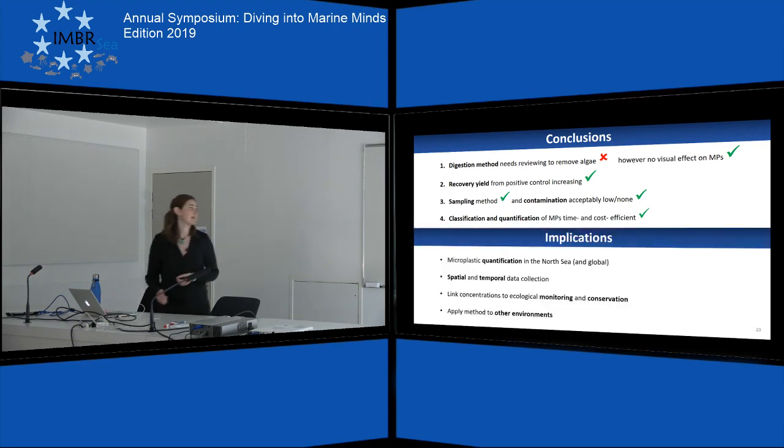So this implies that microplastics can be quantified in the North Sea and globally once the method is published, which means that we can collect spatial and temporal data of microplastics concentrations to help with ecological monitoring. We can also apply the method to other environments like sediments and biota, for more concentration of microplastics in the world.